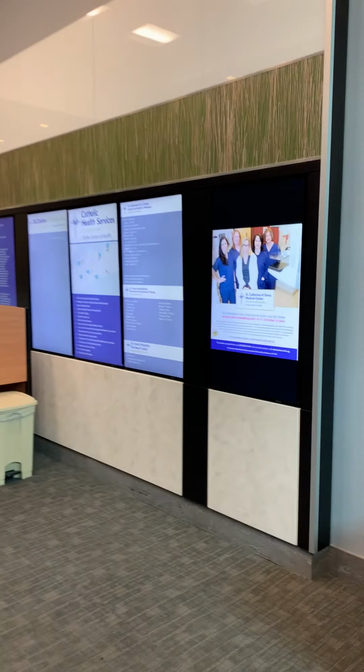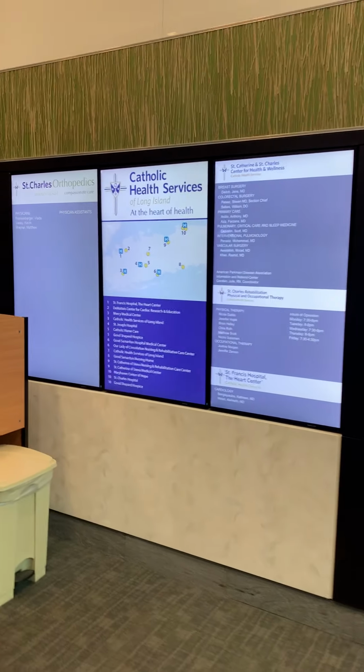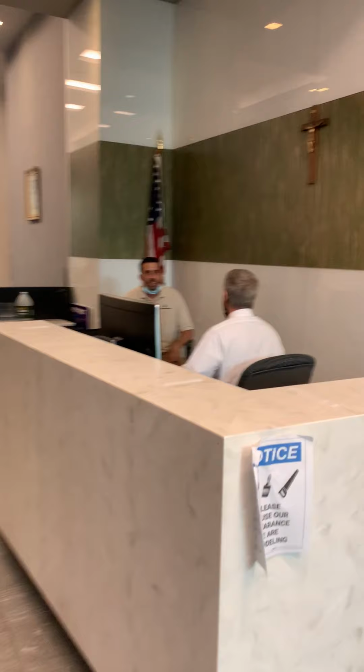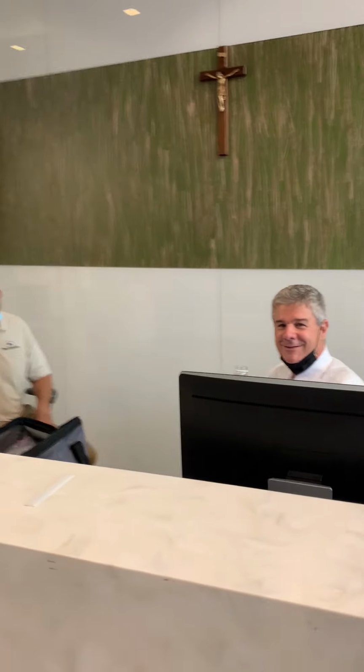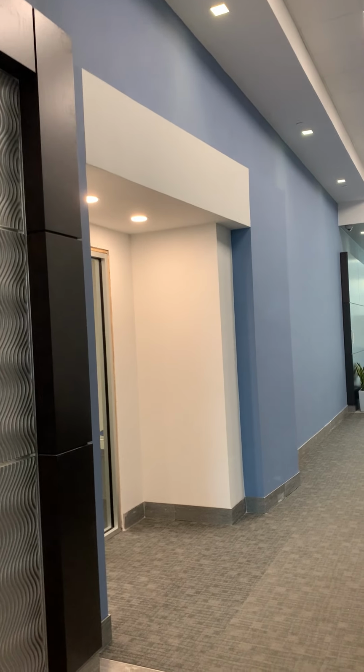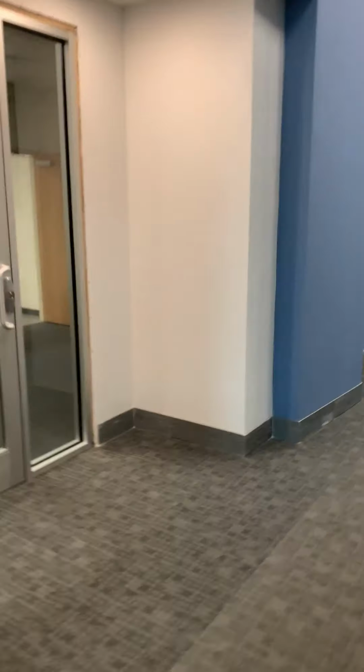We should have our information up here too. There's the security guard. Say hello. How are you? Security guards will tell you where to go. We're basically right on the left. We're gonna have pediatric that says up there, and this is the main entrance.